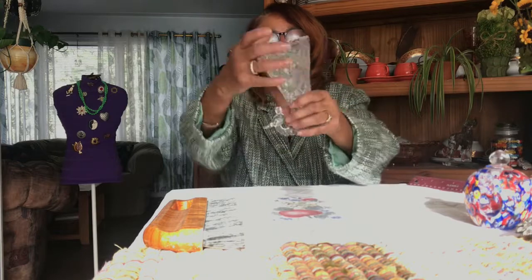And this little vase has a little roughness up here on the glass in one spot. It's not broke off. No, I think it's just rough, just in that one spot. But you can't even notice it, only to feel it, you'd know it was there. Anyway, this is a beautiful little vase.